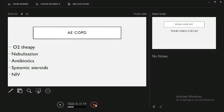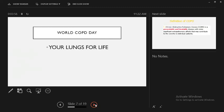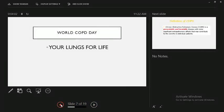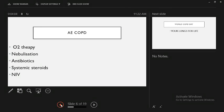So with this history of severe dyspnea with respiratory failure, a diagnosis of acute exacerbation of COPD was made. He was initiated on oxygen therapy, nebulization, antibiotics and systemic steroids, and he was started on NIV, but the same night he died.